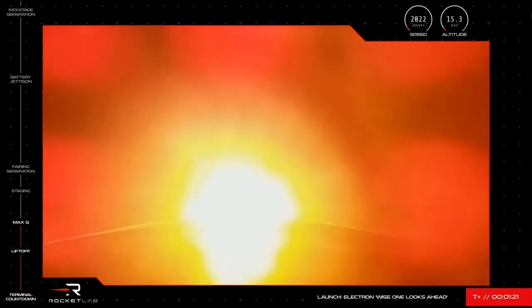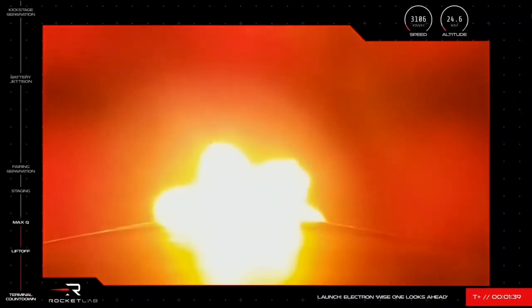There's the call. Mission Control has reported Electron has successfully passed through Max Q, its first milestone after lifting off from the east coast of New Zealand. The 9 Rutherford engines on Electron's first stage are performing well, and we're ready for the next series of milestones in the launch process. Up next is main engine cutoff, known as MECO, which immediately precedes Stage 1 separation.